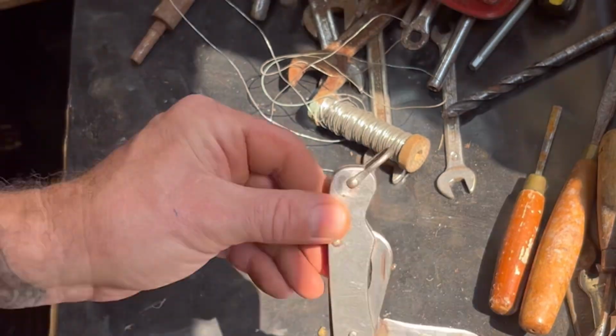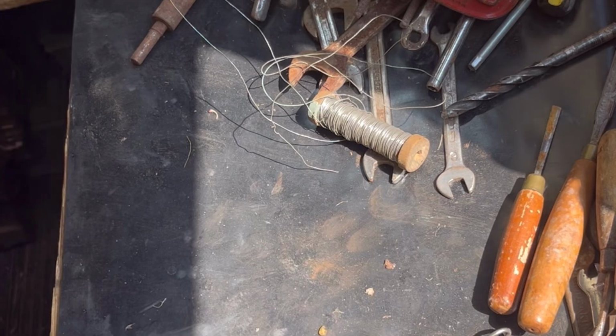Was it worth it? Was it worth going through all those? Yes, I think it was. And the last two items.